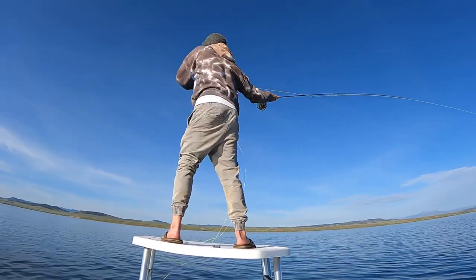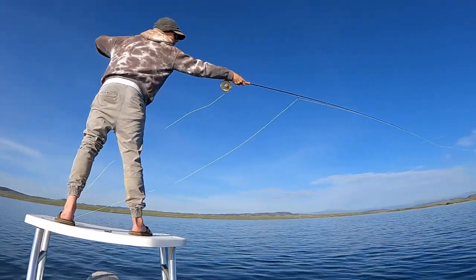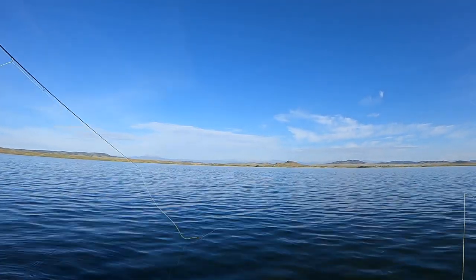This is a double haul. What I'm doing is I'm pulling my arm before I'm casting. This is another great way to cast the pike fly, get it out super far.